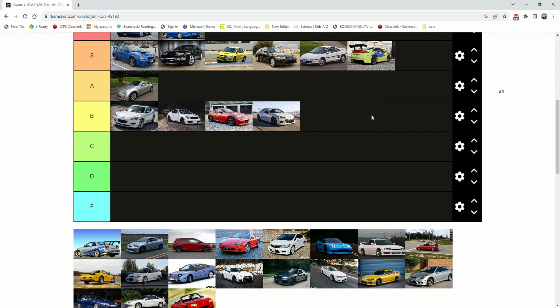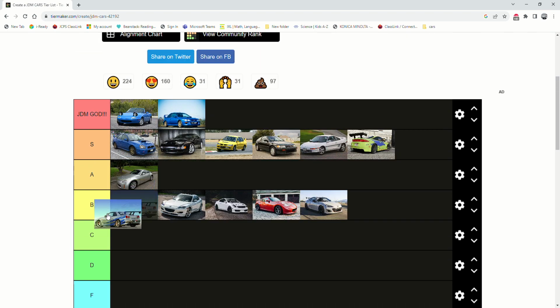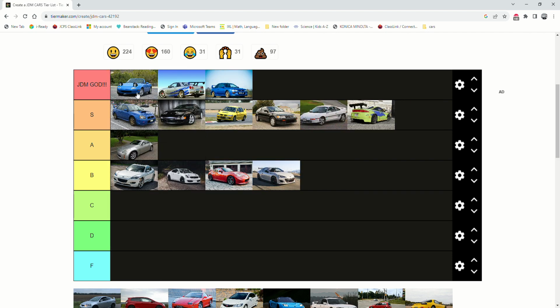And the next car we have is the R34, the Fast and Furious car. Yes. You already know where this is going. It's going in F tier. This is such a terrible car. Nah, I'm just kidding. This is going into JDM God, baby. I love this thing so much, especially the Z-Tune version.